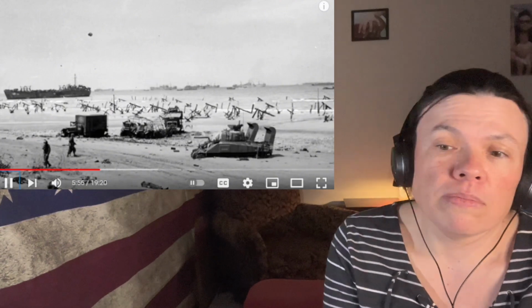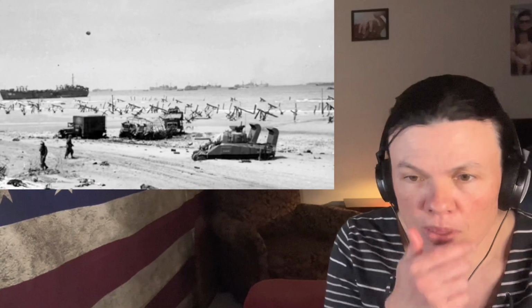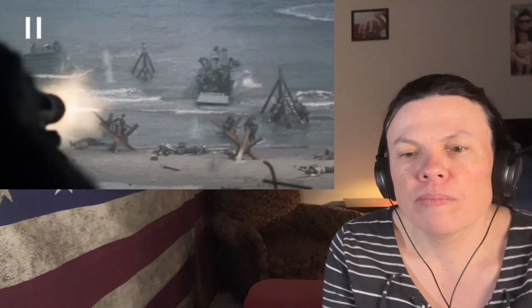The German machine gunners would have seen the men in the landing craft as much smaller figures. No German machine gunner was sitting in a bunker like this, basically firing at point-blank range at boats under his nose.